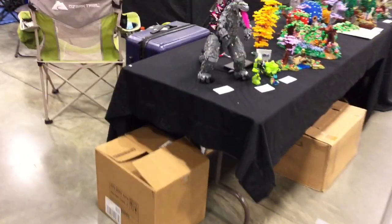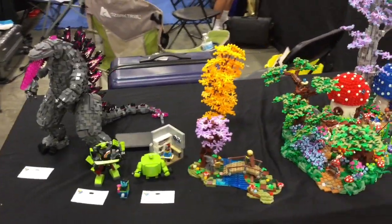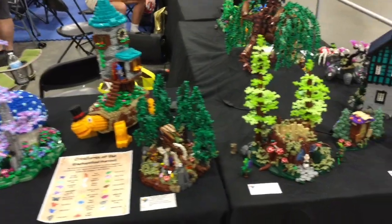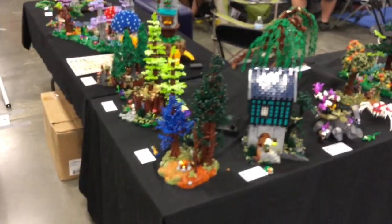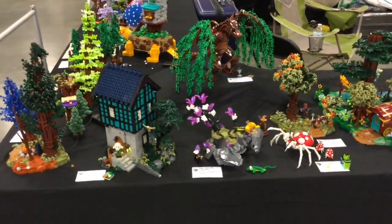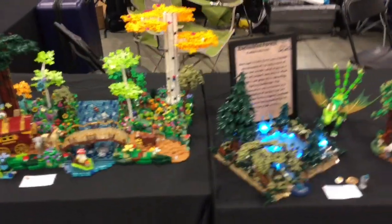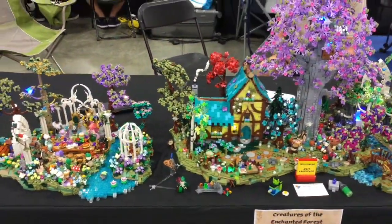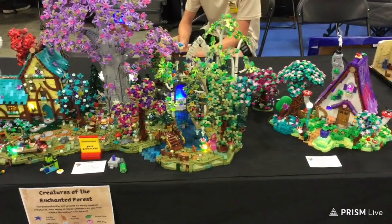Another Godzilla, so the two ends of the tables are fighting. This Godzilla versus that Godzilla. Wow, this took an hour just to go through here. I have to go faster through the main hall tomorrow. Sheesh. So many good builds just everywhere. So good. This is a huge Enchanted Forest collaboration. Just looks amazing. So good. Such a great use of the different colors together. This landscape, look at that.